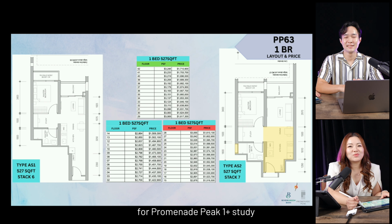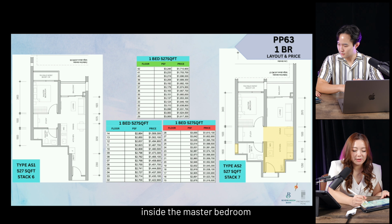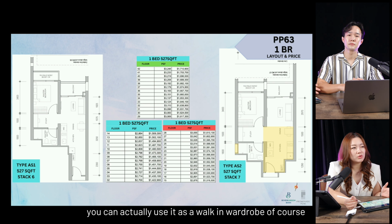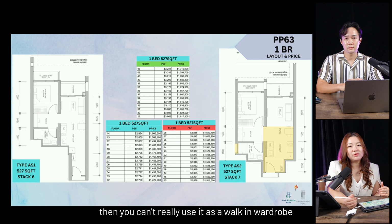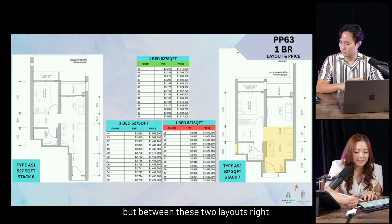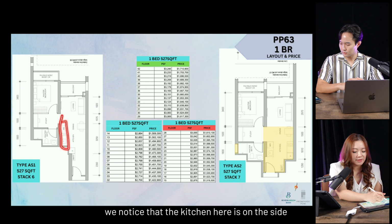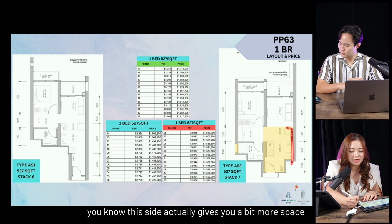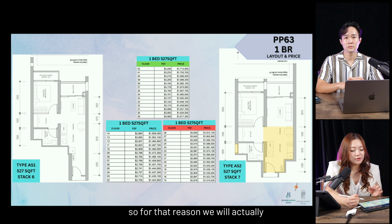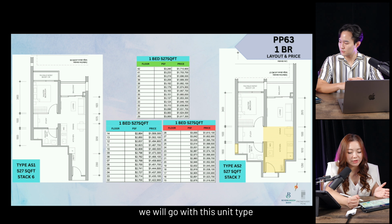For Promenade Peak's 1+ study, what we notice is that they have the study located inside the master bedroom. You can actually use it as a walk-in wardrobe, of course as a study or as storage. So unlike the ones that's at the door, then you can't really use it as a walk-in wardrobe. But between these two layouts, we notice that the kitchen here is on the side, whereas this one here is on both sides. So we feel that this side actually gives you a bit more space. So for that reason, if you were to choose a 1+ study at Promenade Peak, we will go with this unit type.